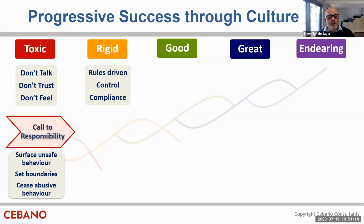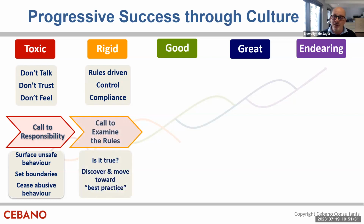Okay. The rigid culture, on the other hand, is rules-driven. So it's a lot about control and compliance, about ticking the boxes, making sure we've done what we had to do for the 25 points, whatever it might be. And there it's about allowing people to examine the rules. So it's about creating that encouraging space where people can question, why are these rules in place, and why are these steps in place? And leaders then have to have the ability to give the why. Part of that is education, learning and growth for the people as well, to understand what may be really necessary, as opposed to just ticking boxes. And it might even help you reduce some of the bureaucracy in the system. So it's this whole question about, is it really necessary to do this particular step?